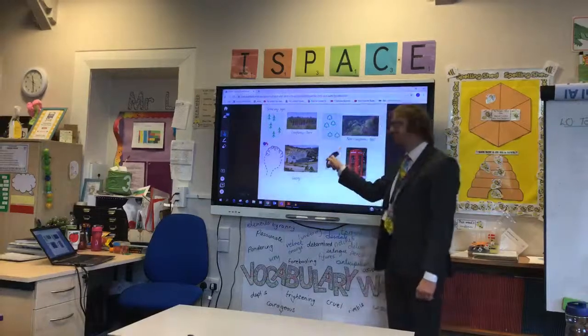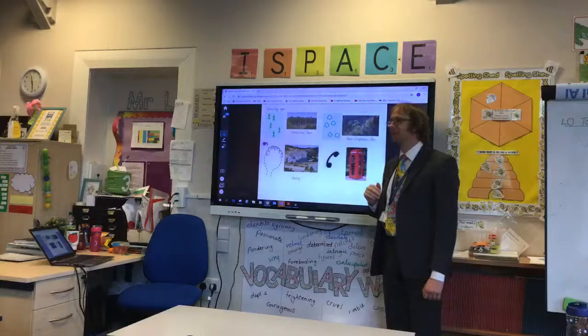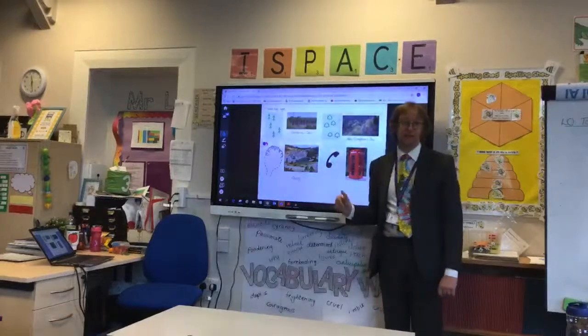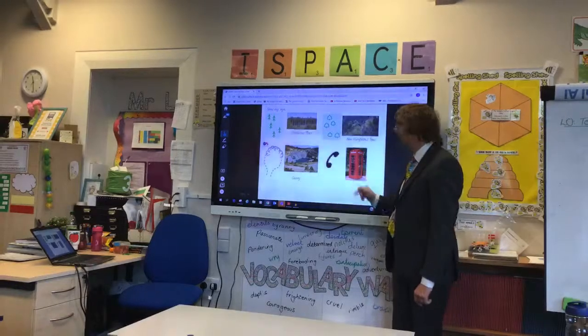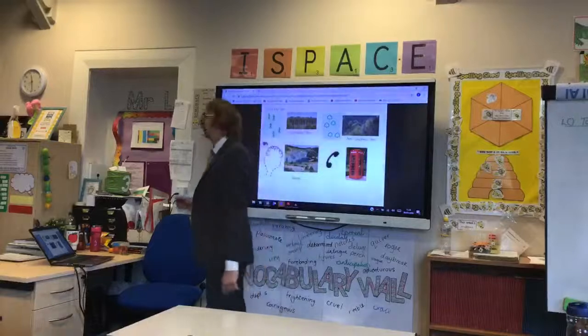The last one, you see this sign? It means it's a telephone. A public telephone. It's a telephone you can use. And if you're walking out, it's always best to have some change in your pocket, because you never know when your mobile phone signal might go and you may need to make a telephone call. Unfortunately, there's fewer and fewer telephone boxes.